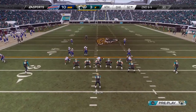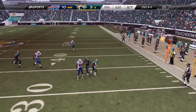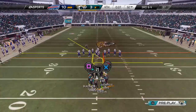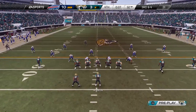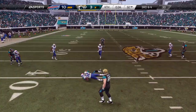Lloyd's going to get set in the slot for this snap. Robinson standing back in the shotgun, ready for the snap. Got to make that play. You don't see it often in today's game. These gloves these wide receivers wear, my gosh, anybody could catch it. I don't know how he dropped it. Lewis is in the slot receiver role for this upcoming snap. Play action fake, looking to throw.